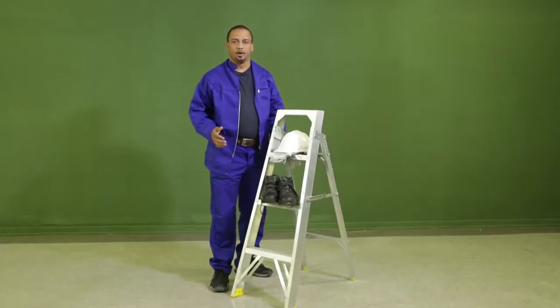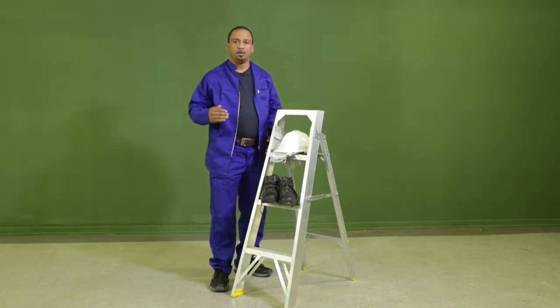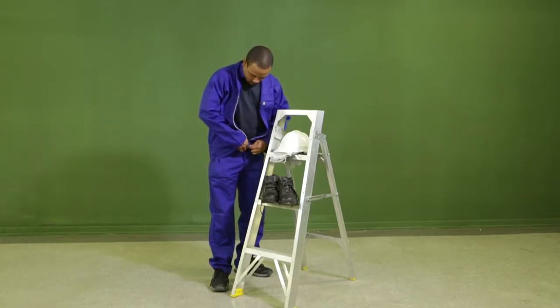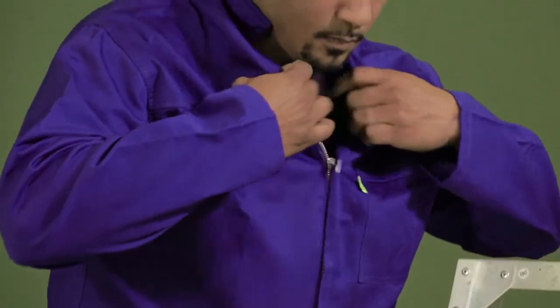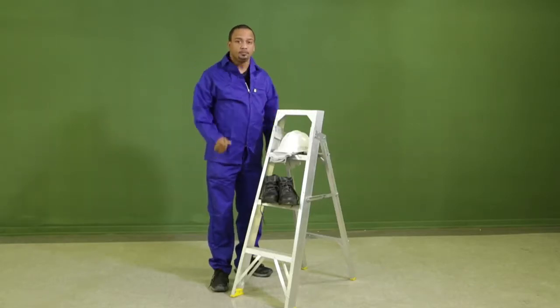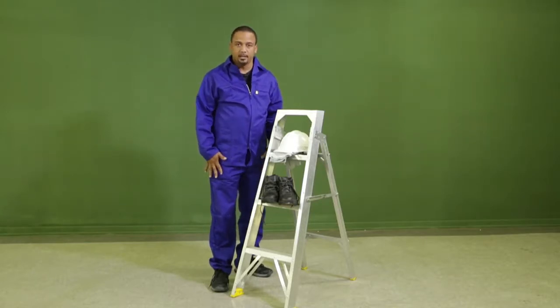Once I've put my jacket on, it is important that I always close my jacket up so that I have no loose hanging clothes that could get entangled in equipment that I'm using on site. This is my full personal protective clothing that will protect my arms and my legs.